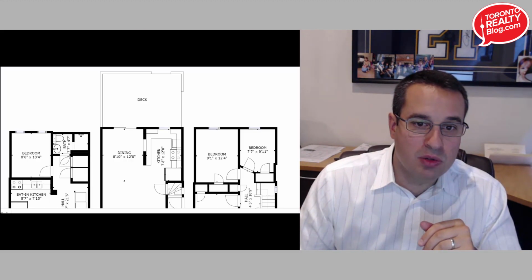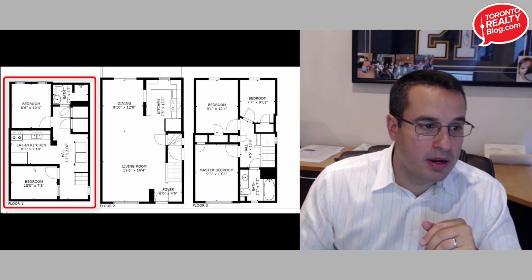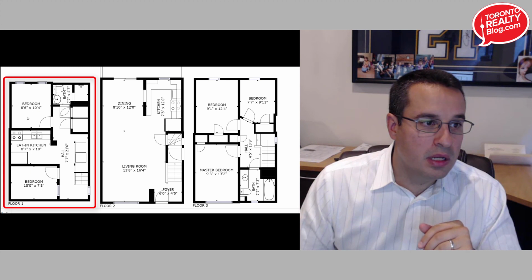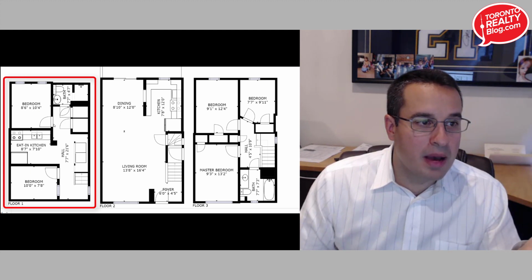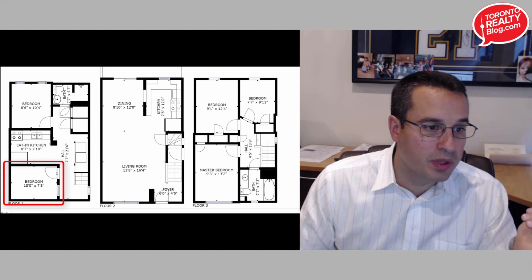So we'll take a look at the floor plan so I can show you the basement here, right? Bedroom at the front, bedroom at the back, and then you've got a kitchen. So I think what's probably happening is this is your living room and then this is your bedroom. Now because of the position of them, I guess if you wanted, you can open this up.